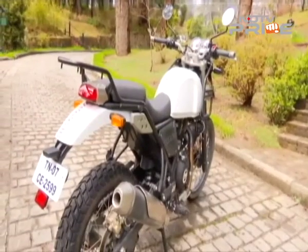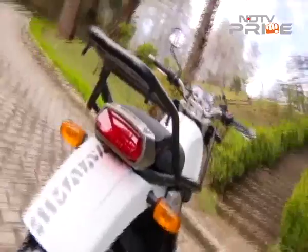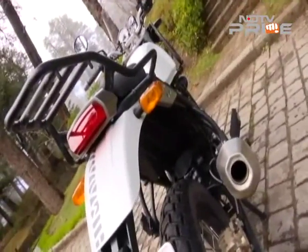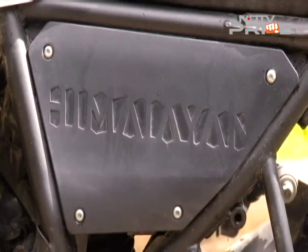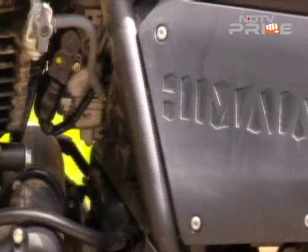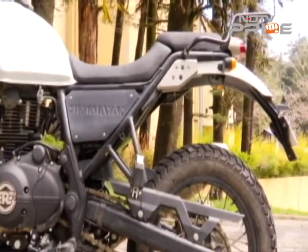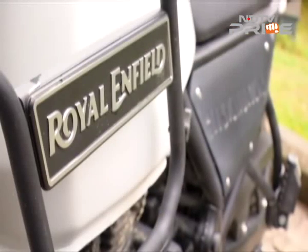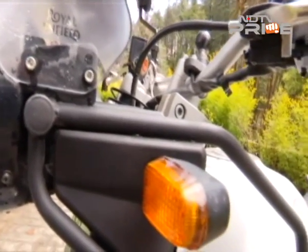We do wish the large front headlamps got a DRL like the circular one on the Thunderbird, although the tail lamps do get LED treatment. The Himalayan is targeted at 100cc and 150cc bikers who want an affordable tourer without burning a hole in their pocket, which explains why Royal Enfield has managed to price the Himalayan at an attractive 1.55 lakh rupees ex-showroom Delhi.